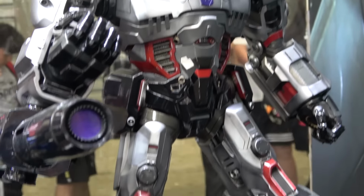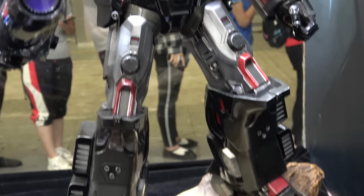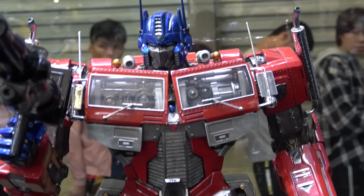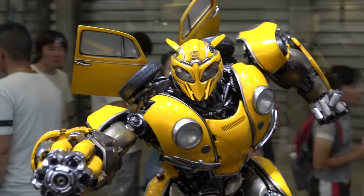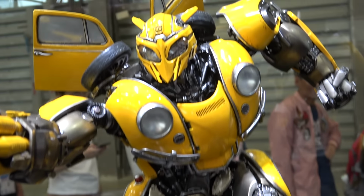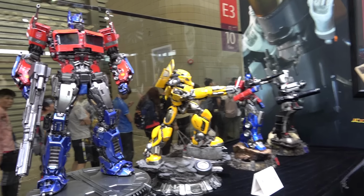So here is Megatron. At least I think this is Megatron. Please don't hurt me if I get it wrong this time, guys. I'm sorry. Bumblebee. Another Optimus. So this one's quite a bit bigger than that first one, just giving you a little idea of scale here, guys.